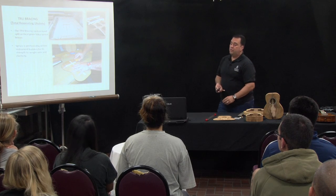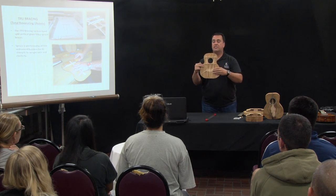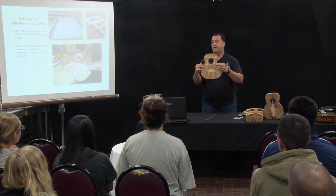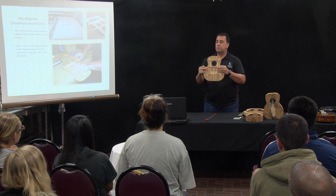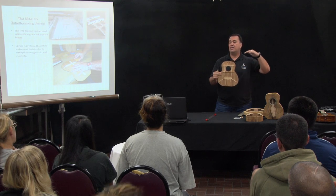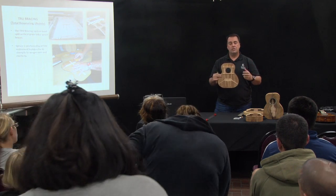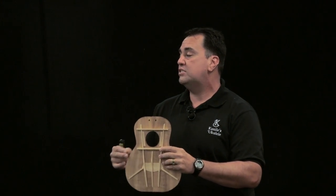For the material, we actually use spruce. You'll notice that the wood on the inside of the instrument is a lighter color wood. It's spruce that we bring from Alaska. And spruce, or Sitka spruce, is preferred because it has a very high strength to weight ratio. So it's very light, yet it's very strong. So that's how we're able to brace the instrument.